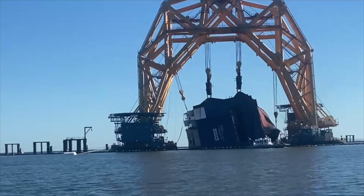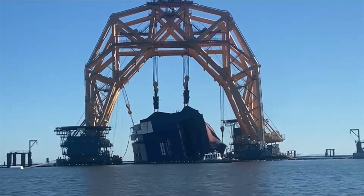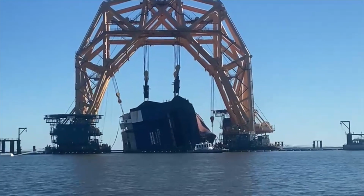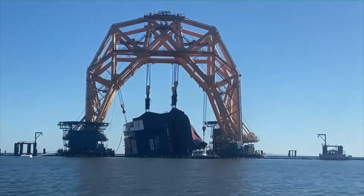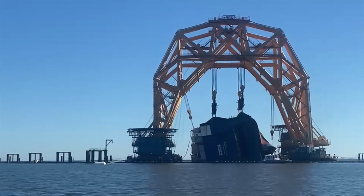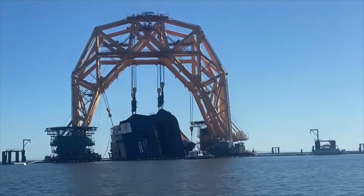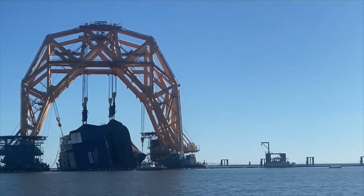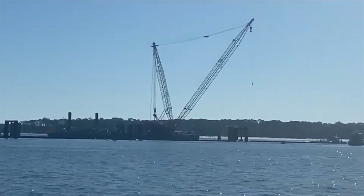And then we noticed that the tugs that were out had their monitors going and were spraying the surface of the water, obviously trying to push something back into the environmental barrier that's there. And we began to fear that there was possibly some contamination that had escaped.